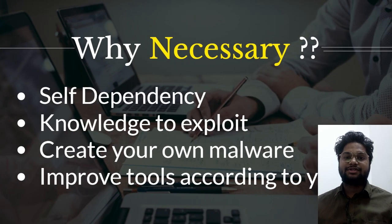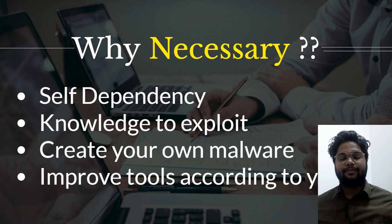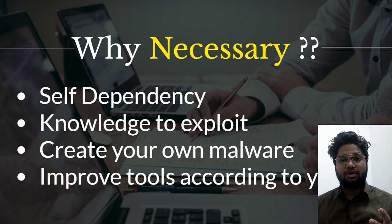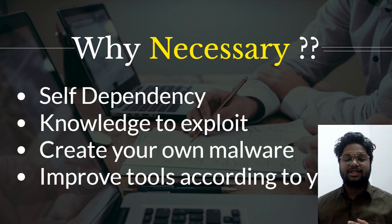Here's the first slide, on why programming languages are necessary. First of all, it makes you self-dependent. If you learn a programming language, then you don't have to rely on any of the tools, and so you'll be learning more and more of the programming and hacking concepts. You'll be discovering something new, and you won't be wasting your time on different tools which are not useful nowadays.